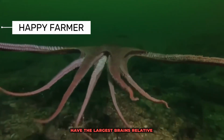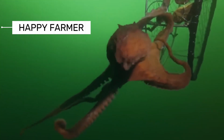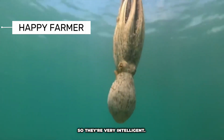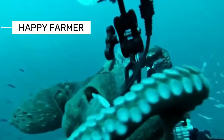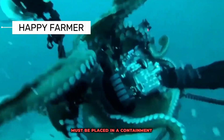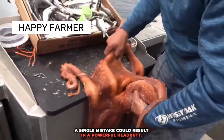You see, fish have the largest brains relative to body size of any invertebrate, so they're very intelligent. There are reports of fish stealing catches and other items from fishermen at sea. Once caught, these fish must be placed in a containment box for safety. A single mistake could result in a powerful headbutt.